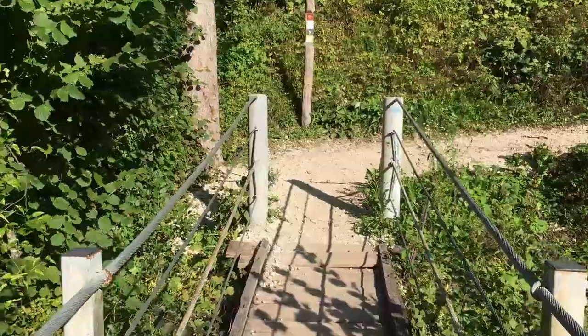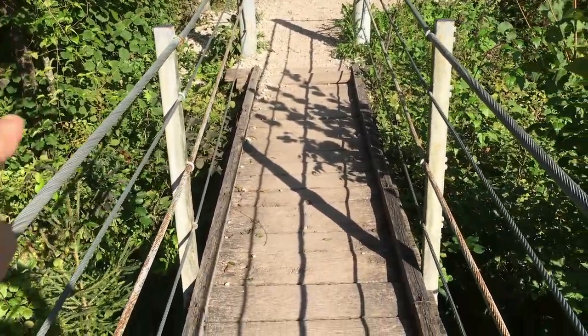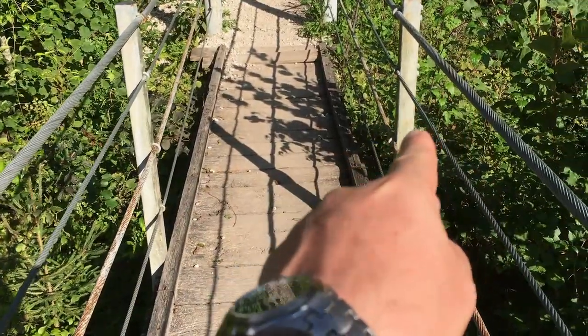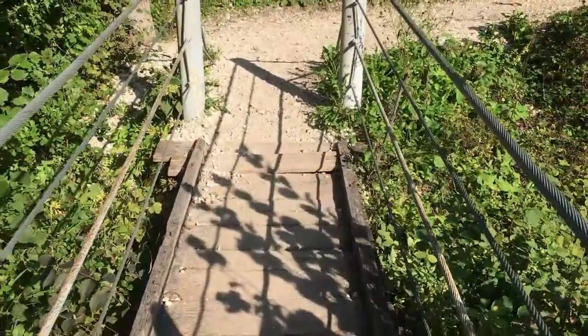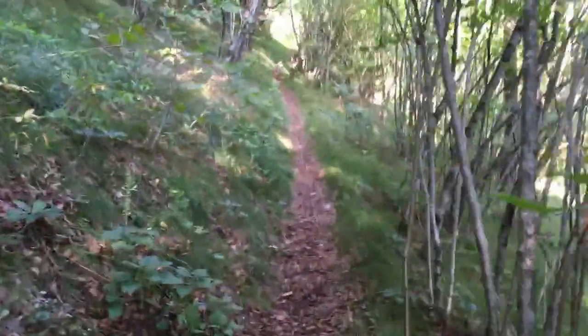So the whole thing is then suspended. I mean, this is basically a U shape and takes the load through the 4 steel cables, but it's mainly the top steel cables. Yeah, that's it. Suspension bridge, Slovenian specialty. So this is a typical trail here around Bovec.